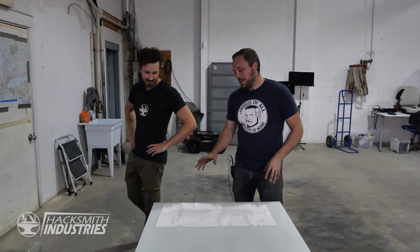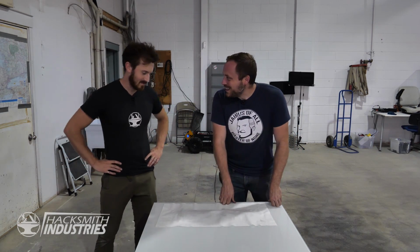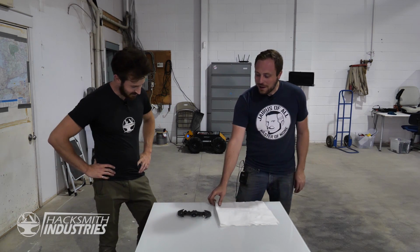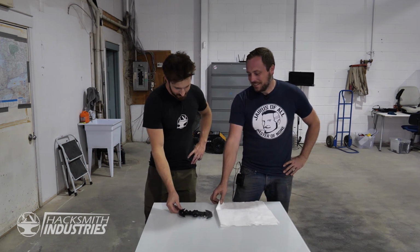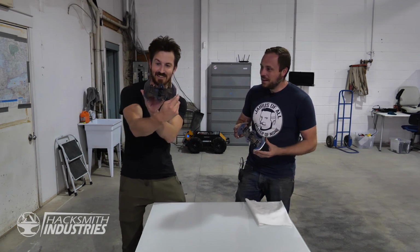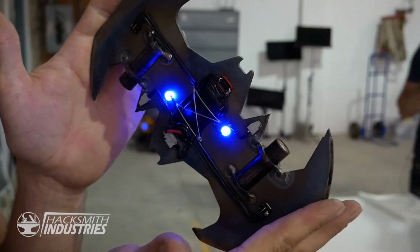So James, I've been sneaking into your old shop late at night to work on this project. It is a rocket-powered titanium Batarang. What? And I made one for each of us. That is awesome. Look at this thing. All right, we gotta go test these.